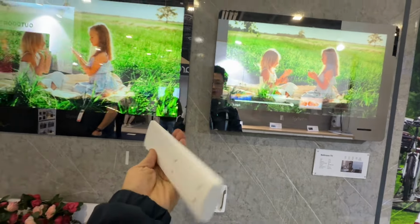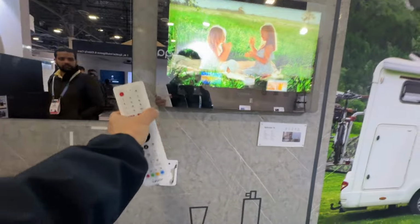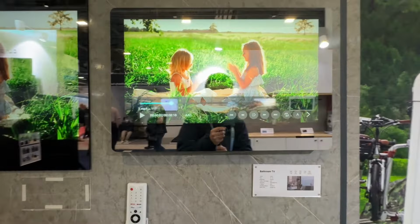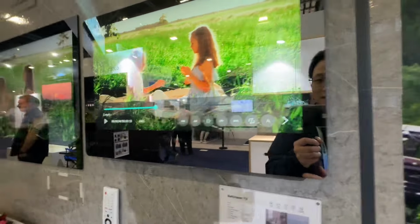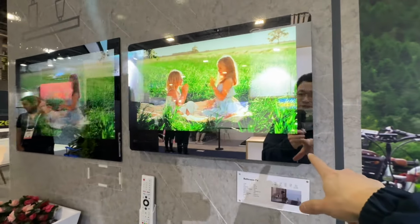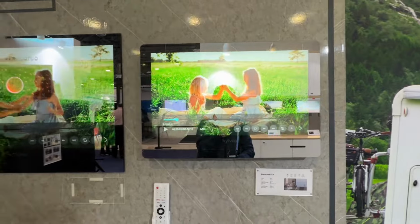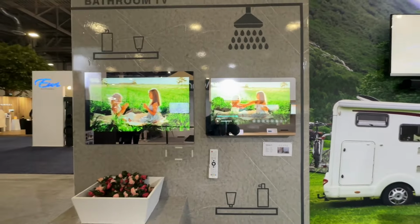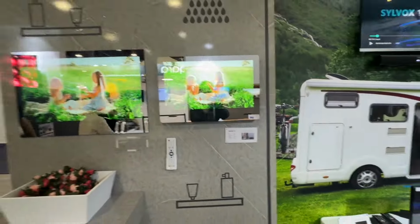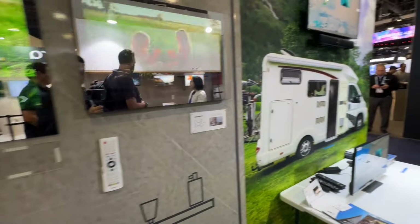The remote is completely sealed and waterproof, so I'm not gonna mess with the thing because it's looping the same demo video right now. And I reviewed this one. I have a very in-depth review on my YouTube channel for the 24-inch version. It looks gorgeous. Just a quick side-by-side comparison of two different size options. So you can shower and brush teeth when watching movies or YouTube videos.